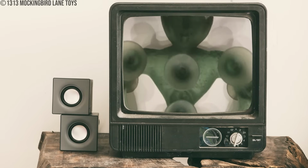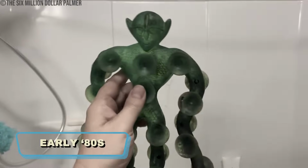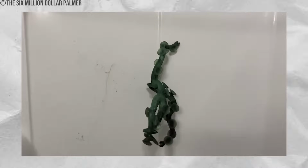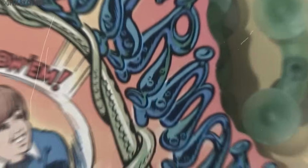The novelty of watching it cling to surfaces wore off, and by the early 80s, it disappeared from toy shelves. Still, those who grew up with the toy remember its weird, eerie charm. Today, vintage Sucker Mans pop up in collectors' markets, proving that even the strangest toys can leave a lasting impression.